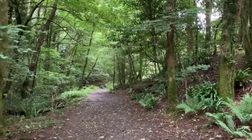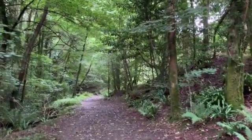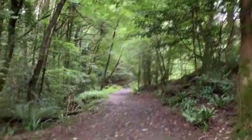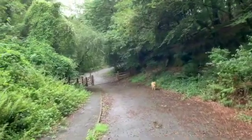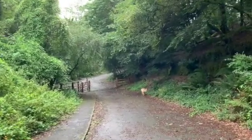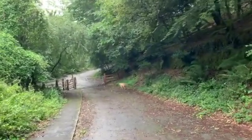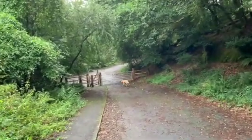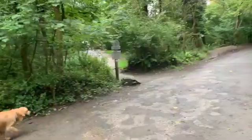Currently Wilbur's off chasing something. I'm not sure where he's got to, but I can hear him in the background. It's really nice down here, quite pleasant. This brings you out to the road adjacent to the Plymbridge area. Really nice area this. I'll show you some of the fields in a minute and a few other little things.